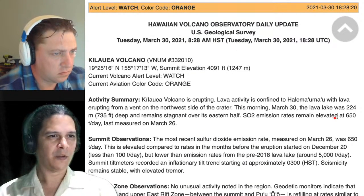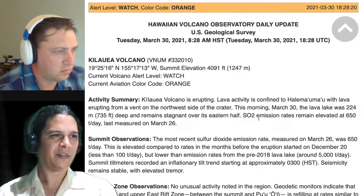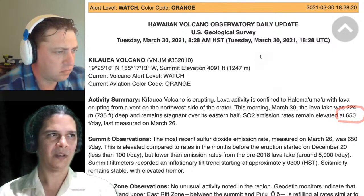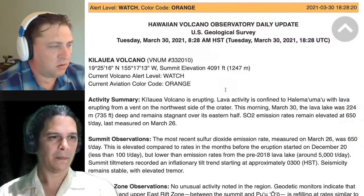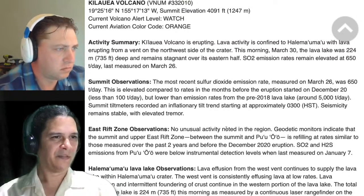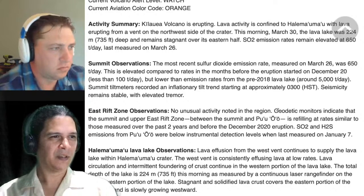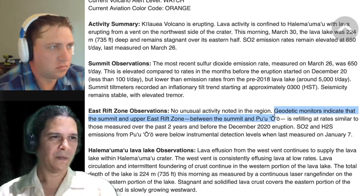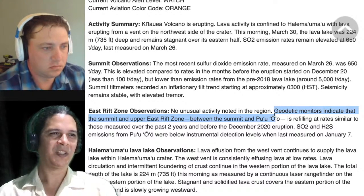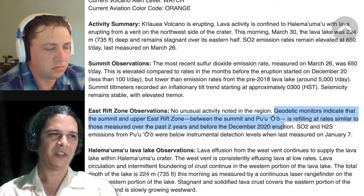We are still at 224 meters, 735 feet deep, and stagnant on the eastern half. SO2 rates elevated at 650 tons per day, last measured March 26, is what the update as of 8:30 this morning says. The only other noteworthy thing on here is that finally again today, after all of the last week, we see the return of this statement to our East Eruption observations. That monitors indicate that the summit and upper east rift zone between the summit and Pu'u 'Ō'ō is refilling at rates similar to those measured over the past 2 years and before the December 2020 eruption.